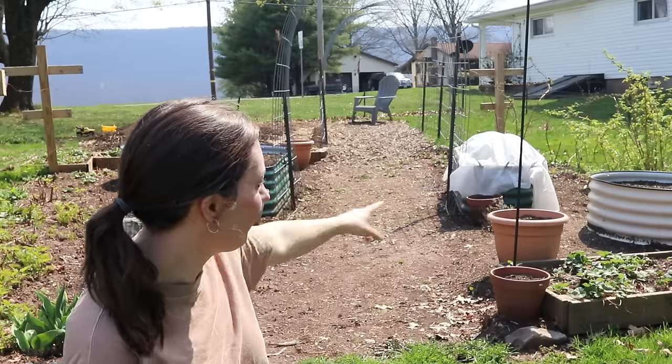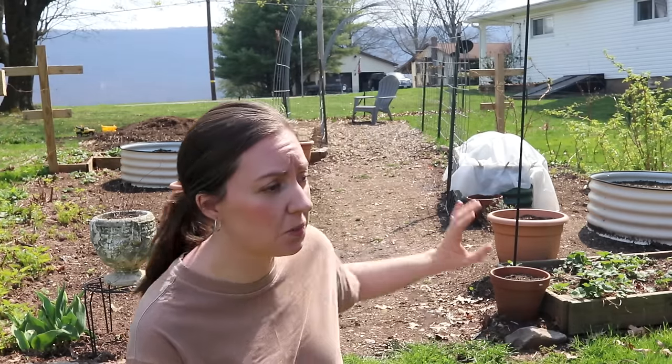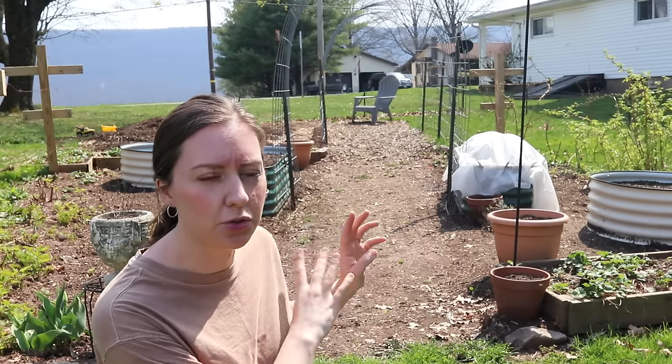So besides that, I've got these 2 round beds, the white beds in there. They're empty right now, but they're going to be home for some currant plants that I have coming and a gooseberry plant and then some medicinal herbs. This space is really going to house a lot of my medicinal herbs. I'm gonna have them planted kind of throughout, but that's gonna be the central location.